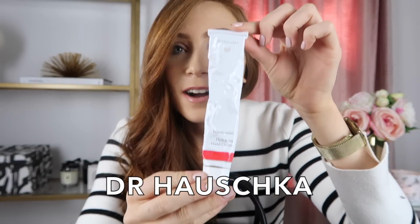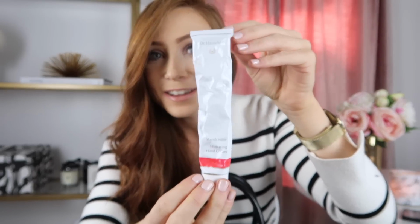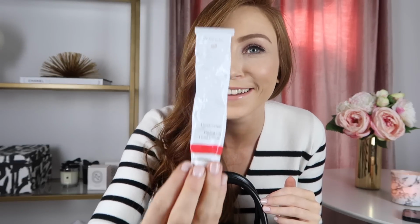So the one I'm using at the moment is this one. It's the Dr. Hauschka Hydrating Hand Cream, and look how battered it is. It just goes to show I literally throw it into all my bags. It comes with me everywhere. This is used. You can definitely see that I like this.